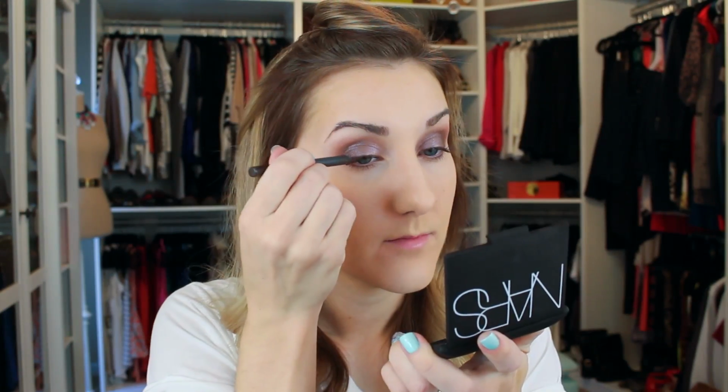Okay. And then I'm going to use this MAC Stubborn Brown so that I don't have any harsh lines or anything. I like for this look to look really soft and effortless, but not too, you know. You feel me, right? It's just an easy look. I feel like it looks put together. It looks like you've done just a little more than the average, typical natural colors, but it doesn't look like you've tried too hard either. So that's my whole, obviously my favorite way to wear makeup.